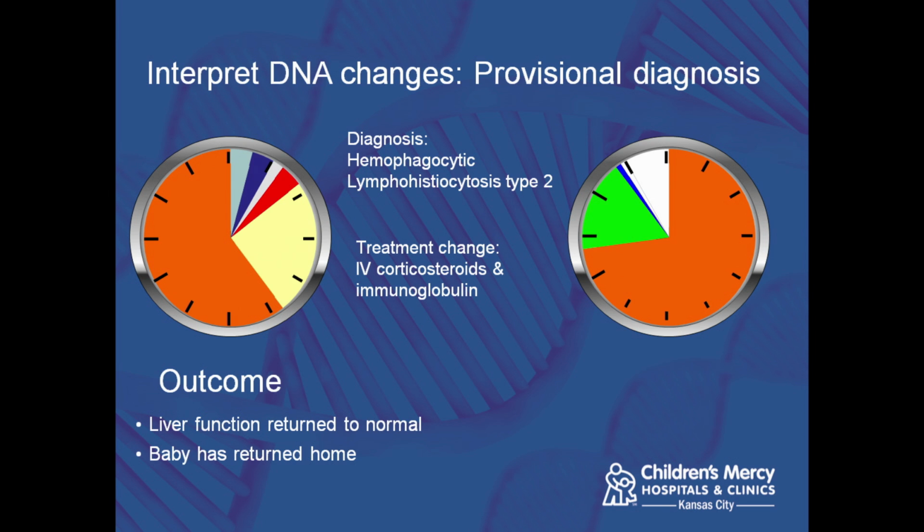And further, for this particular case, we're able to change the treatment, the outcomes, the liver function of the child returns to normal, and the baby's now gone home. She's still sick. She's going to have this disease for life, but now it's managed.